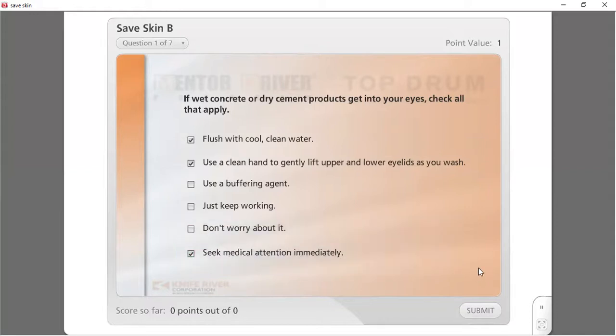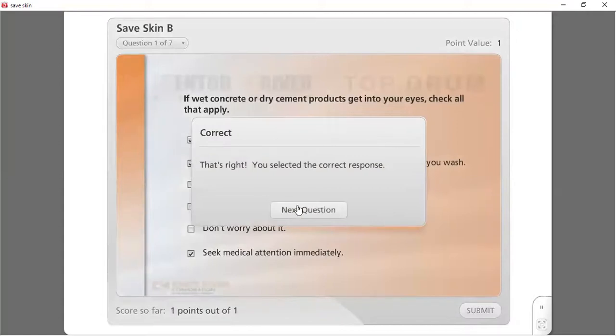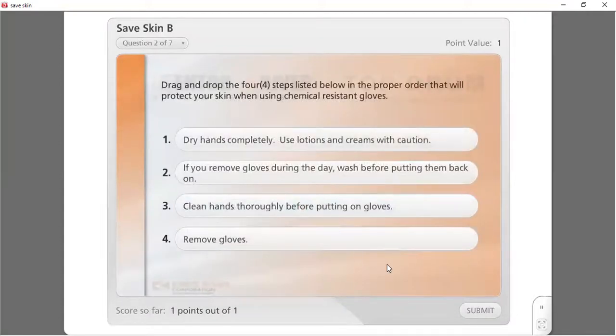The reason for that is you might think you've got everything out of your eye, but we need somebody to double check and make sure. Let's see if we're right. Good. Next, drag and drop the 4 steps in the proper order that will protect our skin when using gloves.